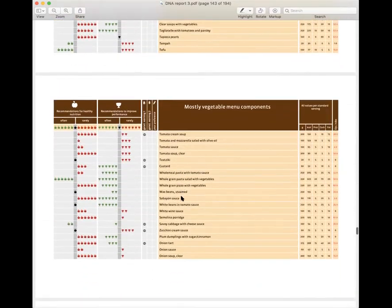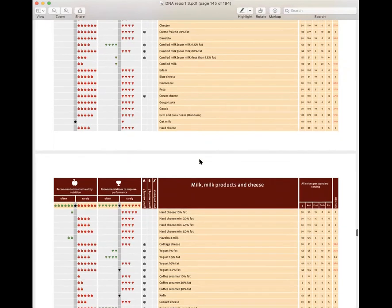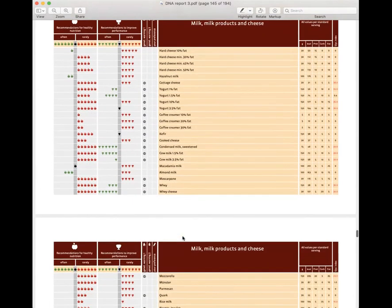Okay, let's go down to the next section. So yeah, milk products. I think this is suggesting that I have a predisposition to lactose intolerance, although I've never really had a problem with milk or cheese products or anything. Although there's so many red apples, it's not recommending a single cheese for me, apart from 10% hard cheese, and that's the only one I can have. I don't eat a lot of cheese anyway, so it's not too much of a problem. Hazelnut milk's okay, and almond milk, which is just as well because I have almond milk.